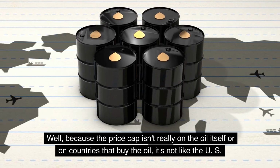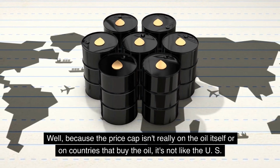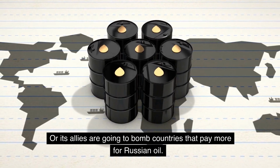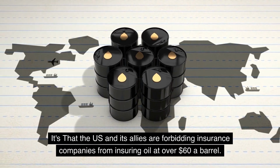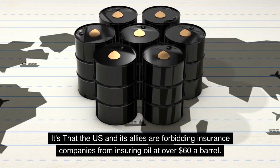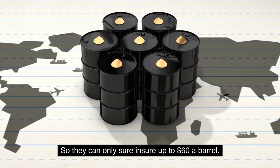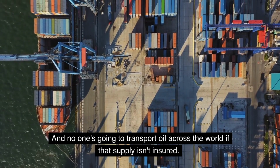Well, because the price cap isn't really on the oil itself or on countries that buy the oil. It's not like the US or its allies are going to bomb countries that pay more for Russian oil. It's that the US and its allies are forbidding insurance companies from insuring oil at over $60 a barrel. So they can only insure up to $60 a barrel, and no one's going to transport oil across the world if that supply isn't insured.